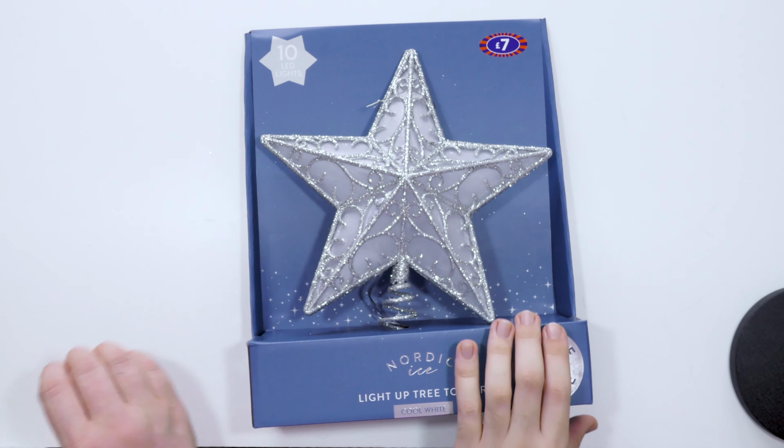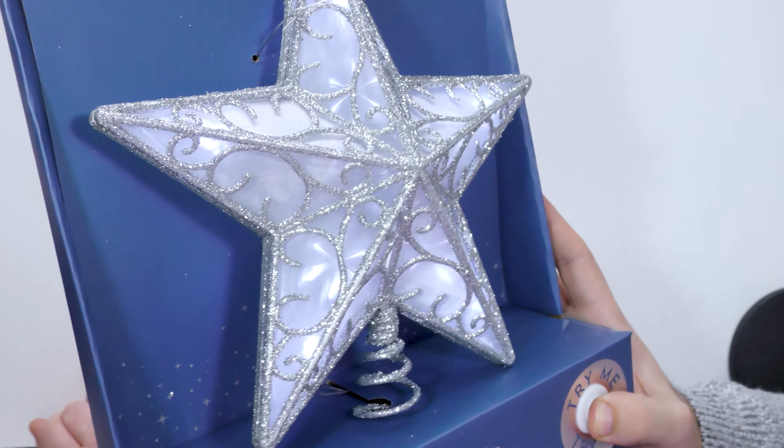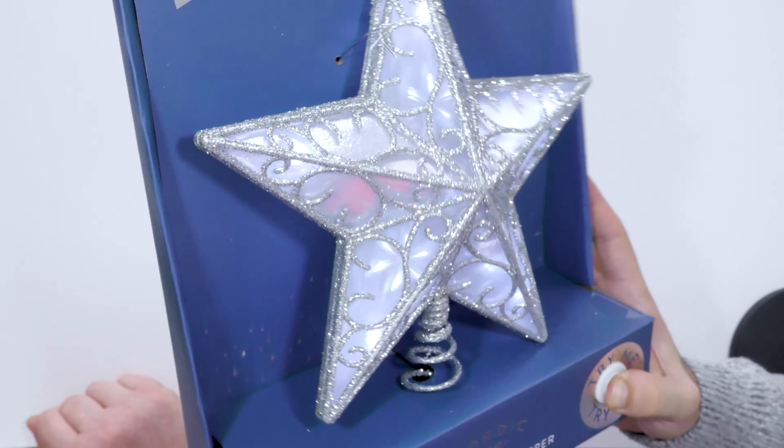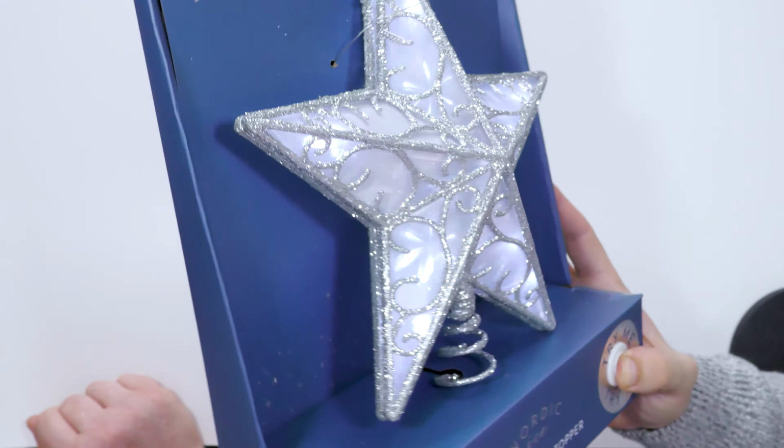Oh, that isn't what I expected. It kind of reflects inside of the star. It's kind of 3D, look. It's inside. Pretty nice, to be fair. £7 down to £4 of the TechBaffle Tat Baffle budget.